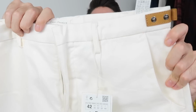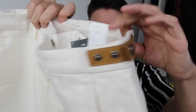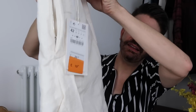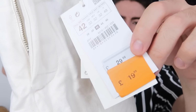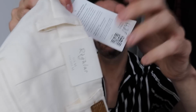The first thing that I got in the way of clothes was this real good bargain. This is a beautiful pair of Zara shorts. We have this leather detail on the sides here, and they're just linen shorts, fairly short shorts. And as you can see, they're Zara. They've got the price tag and the original tag on them. So they were already in the sale down to £19.99. These were priced at £8.99, but I actually picked these up in the sale. So I think they were £2 if I remember correctly.